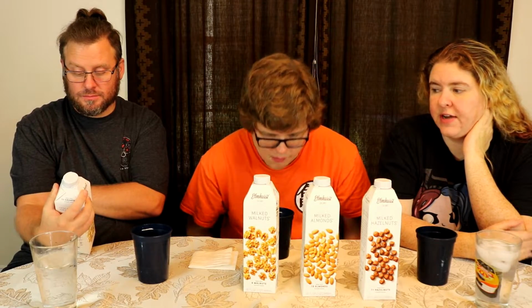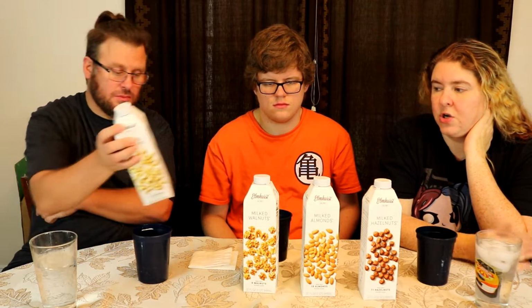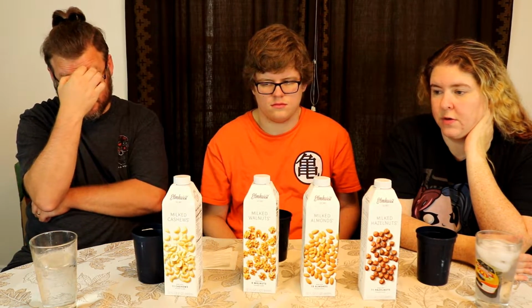Not too bad. That cashew one's pretty all right. I'm gonna give it a 7 out of 10. I think that's actually really tasty. Yeah, it has a sweetness, but I don't feel like it's as sweet as other sweetened non-dairy milks. They're definitely sweeter than unsweetened though. So if you typically have an unsweetened non-dairy milk, these are definitely sweeter than those, but I don't think it's as sweet as a sweetened version of non-dairy milk though.